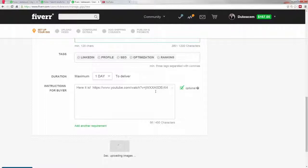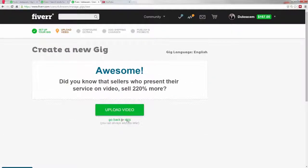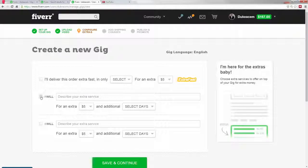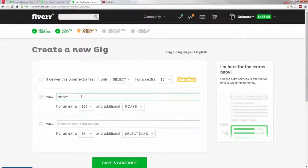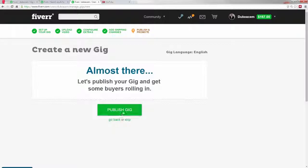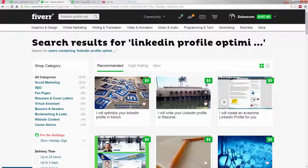And for this, I could easily offer a $20 gig extra where I provide recommendations on how to do the actual profile creation. So now I'm going to do, check this out, a little extra service: review your profile and recommend updates to rank higher. There, look how simple and logical an upsell that is. No thanks, publish gig. Now I go back to my gigs.